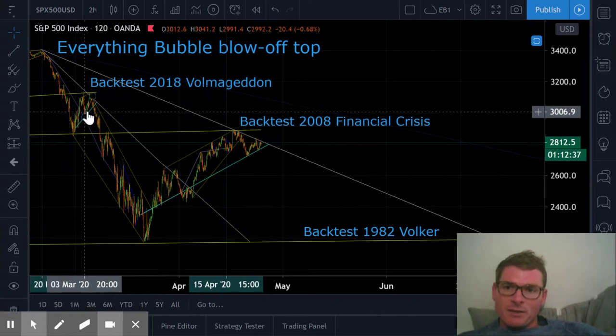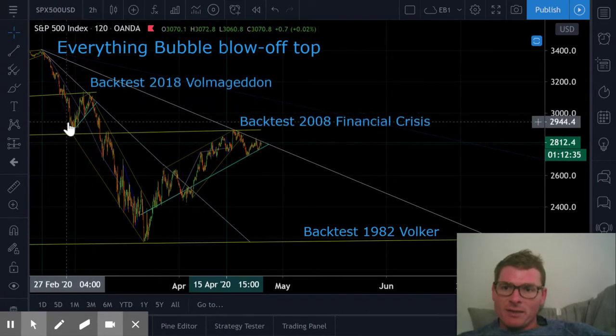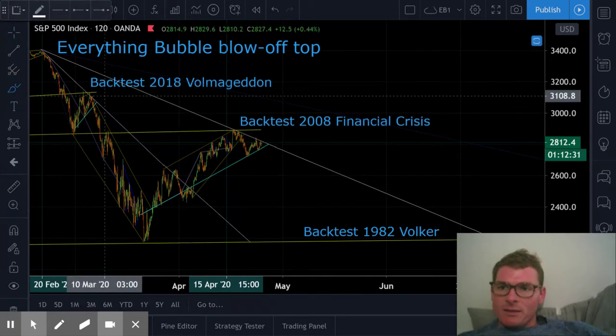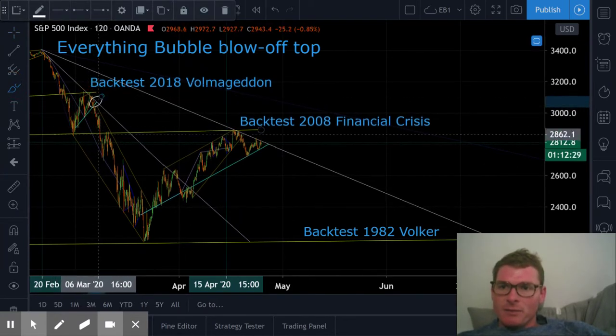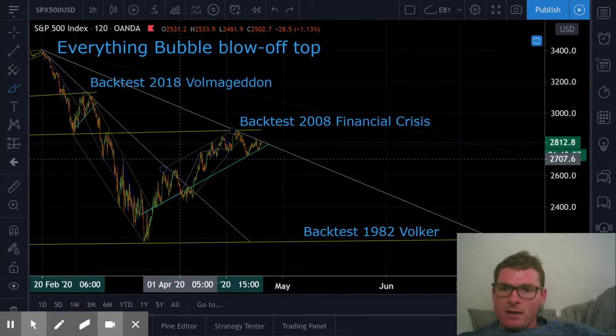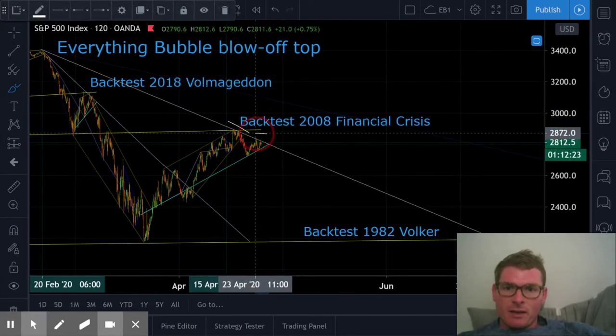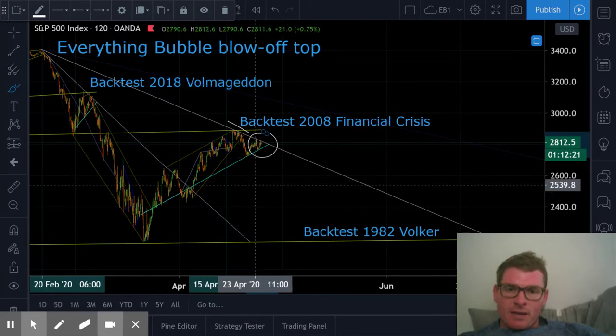And I tried to do a similar line on the previous cycle, and it didn't really do that. I mean, it came back up and it touched the outside tangent once after it broke out of the consolidation here, but now we broke out of the consolidation zone here, and now we've hit this outer tangent twice.